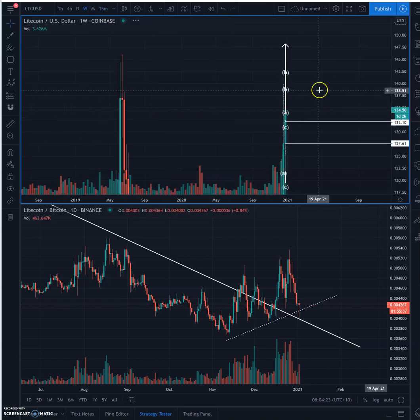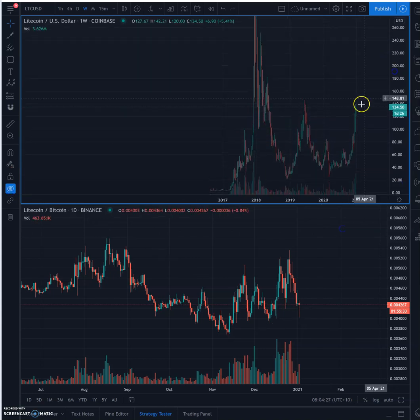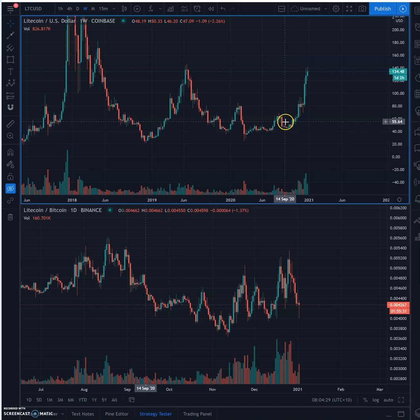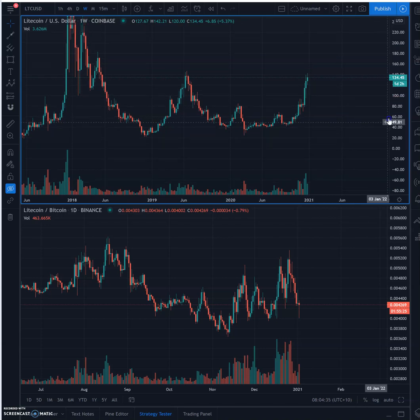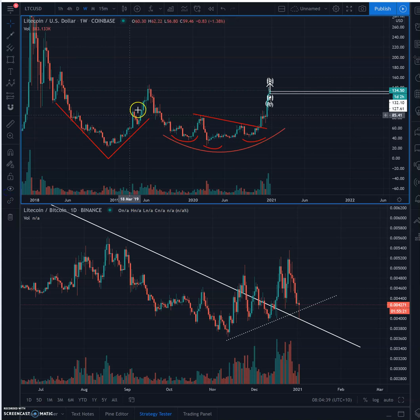Now, looking at Litecoin on the weekly time frame, very clear Adam and Eve pattern forming. Obviously, we've been long in Litecoin all the way down since the 50s. We've been long in Litecoin for months, just playing the waves. But ultimately, I'm thinking this is obviously the first move up. We had a nice slow decline, accumulation period. It's well and truly breaking up here.